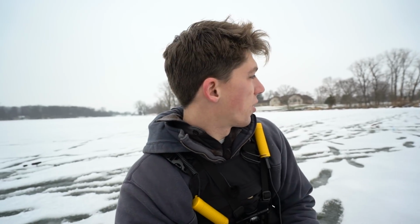I think I really need to invest in some actual rod tip-ups. The reason why I don't use tip-ups, which are basically like a hand line system where you pull the fish in by hand, is because I don't find that to be extra fun. I like actually reeling the fish in via rod. So that's why I have dead stick set up with non-traditional rod holders, ice fishing rod holders.